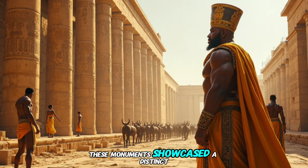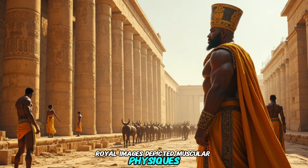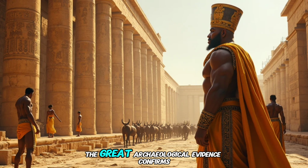These monuments showcased a distinct artistic style. Royal images depicted muscular physiques, powerful jawlines, and bold features that reflected both Nubian strength and aesthetic. Taharqa's rule brought a revival of religious architecture, art, and ceremony not seen since the age of Ramses the Great.